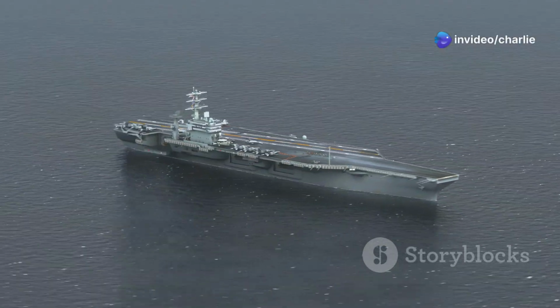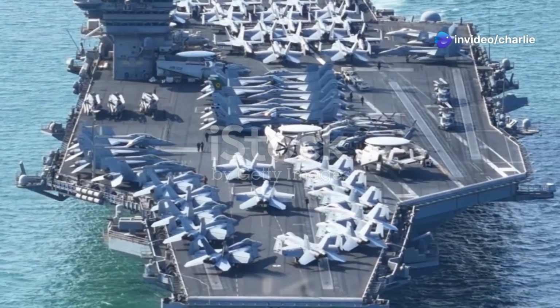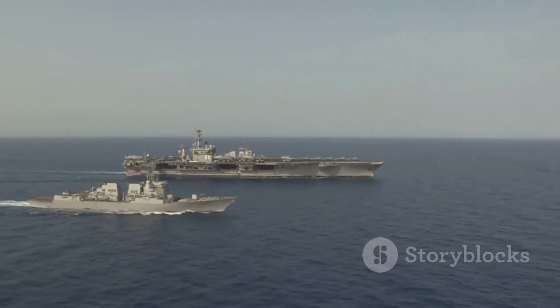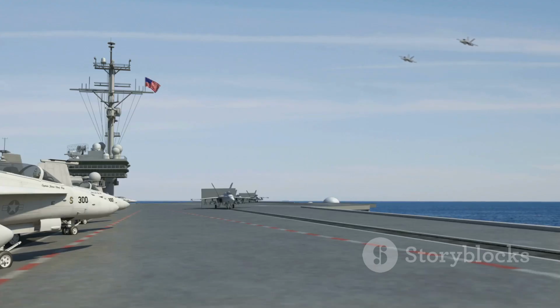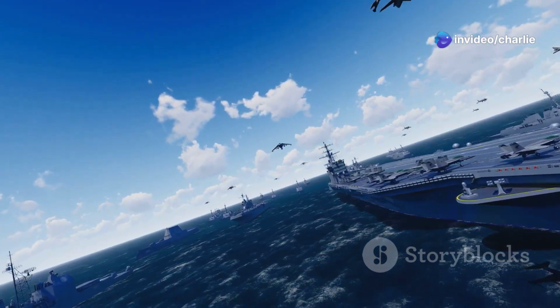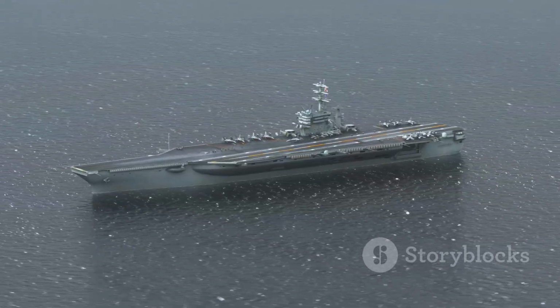Section 4, Operational Prowess. The USS Gerald R. Ford isn't just a technological showpiece. This ship is built for one purpose: to defend America's interests around the globe. Think of it as a floating airbase, projecting American power wherever it goes. The Ford can respond to crises, deter aggression, and maintain freedom of the seas. It's a vital tool for the US Navy.